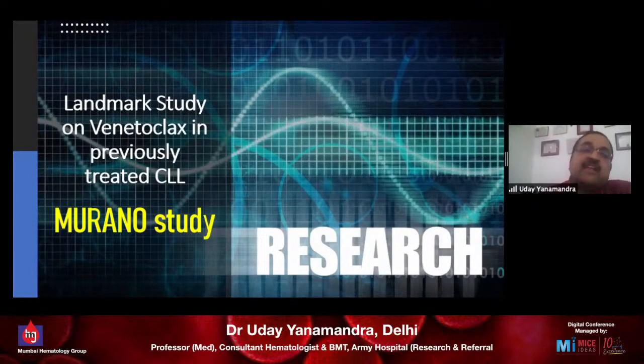The summary would be to say that these are those patients who have multiple comorbidities, have very high median age, and still it was found to be beneficial. Now, if you look at the Venetoclax in the previously treated CLL patients, that is the MURANO study.